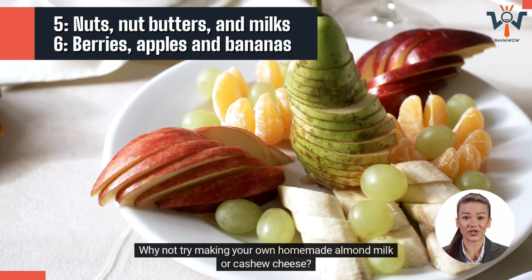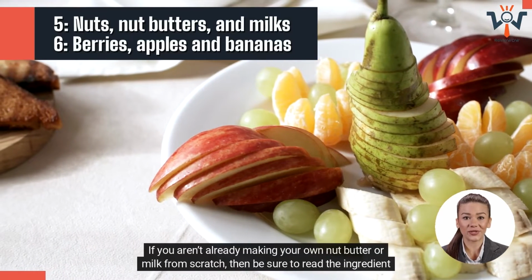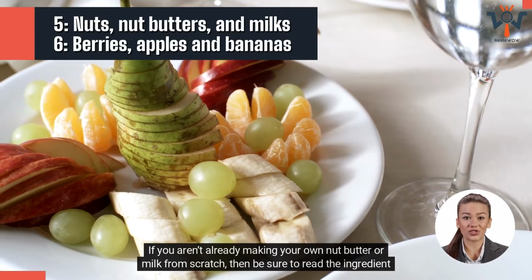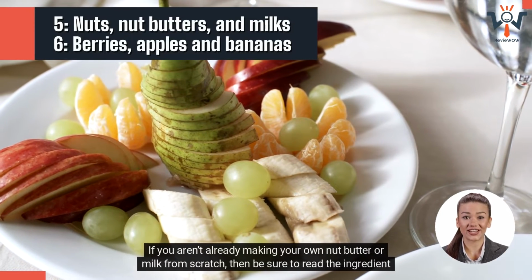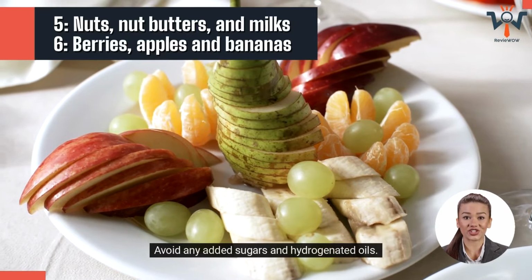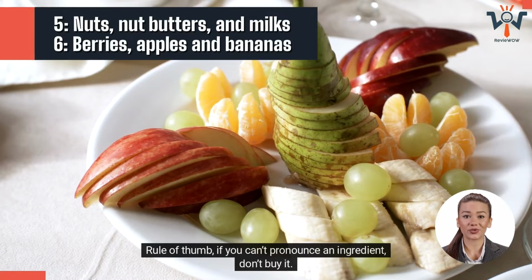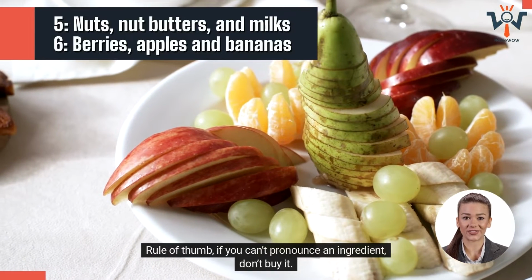Why not try making your own homemade almond milk or cashew cheese? If you aren't already making your own nut butter or milk from scratch, then be sure to read the ingredient list when purchasing store-bought products. Avoid any added sugars and hydrogenated oils. Rule of thumb: if you can't pronounce an ingredient, don't buy it.